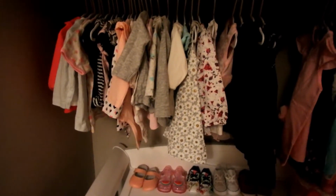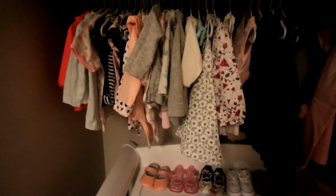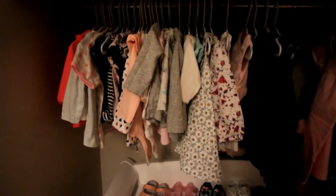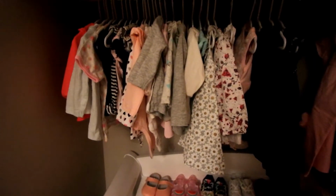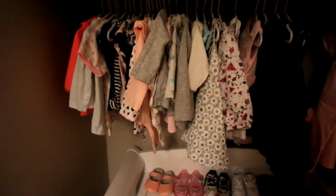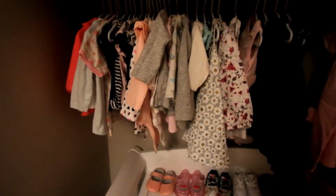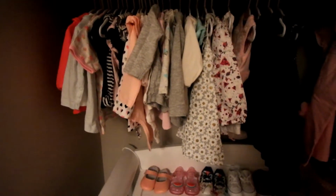Half this stuff I might get another wear out of, but it's on the small side, and she's only been in 00 for maybe 3 or 4 weeks. So I'm a bit devo that it's not going to be worn for very long, but she has definitely worn nearly everything in there except a couple of things. So that's good. This is all clear now. Just her little light up M.